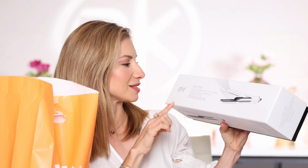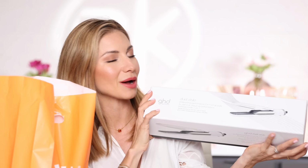So I picked up a lot of goodies, and then I also picked up, this was like an impulsive purchase. I've been wanting this for a while, but this is the GHD Duet Style. This is essentially like a flat iron and a blow dryer in one. And I was looking at the stand there. They had the Dyson and then they had this one there.